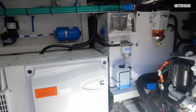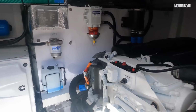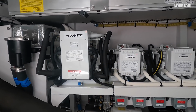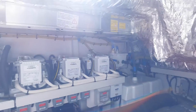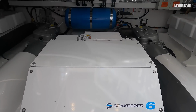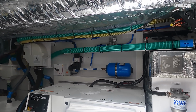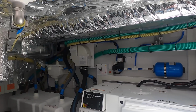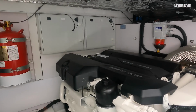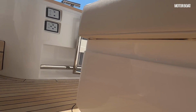Elsewhere in here, we've got the generator to port, battery boxes just behind that. Everything's beautifully insulated, you have to say. There's loads of space. And there's the air conditioning units to starboard. We also have, on this boat, very high spec boat, a gyro. It really is very nicely organised, very high quality. Everything's beautifully routed. And despite the fact that it's so high spec and full of optional extras, there's still acres of room in here. Let's get ourselves back out.